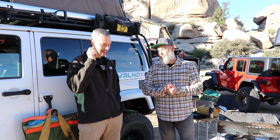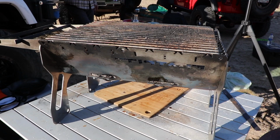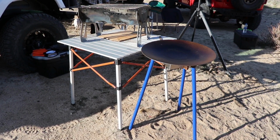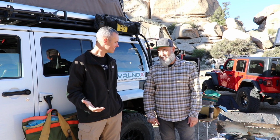Do it. Okay, I think I know the answer, but what's the one thing you've got to have when you're camping? My flatbed and my scuttle. Yeah, you got to be able to cook up that great chow. Yes. And those are great tools, and I like how compact they are when you throw them in the Jeep because everything kind of folds up. It's real nice, right? Awesome.